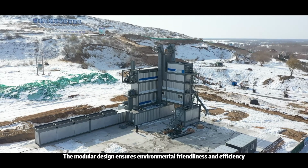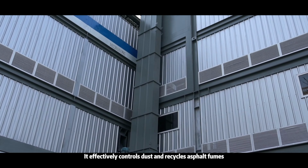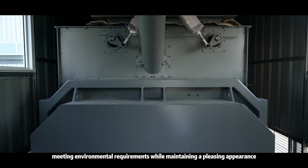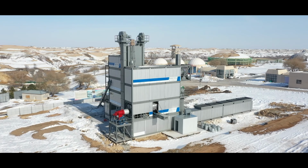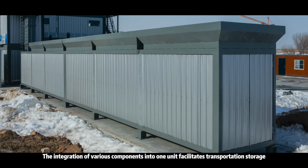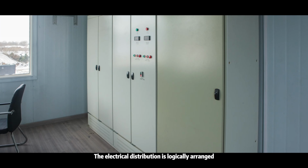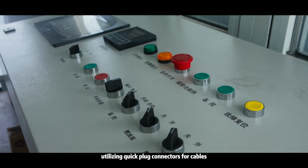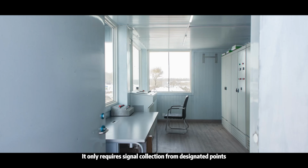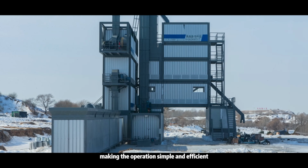The modular design ensures environmental friendliness and efficiency. It effectively controls dust and recycles asphalt fumes, meeting environmental requirements while maintaining a pleasing appearance. The integration of various components into one unit facilitates transportation, storage, and safekeeping, eliminating the risk of loss. The electrical distribution is logically arranged, utilizing quick plug connectors for cables, reducing installation time. It only requires signal collection from designated points, making the operation simple and efficient.